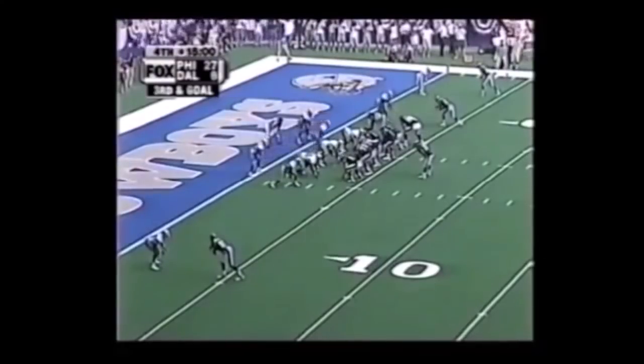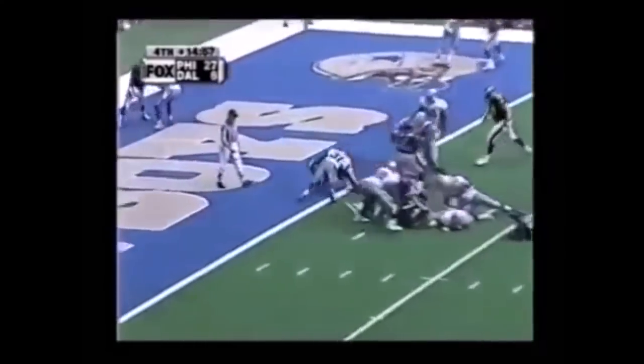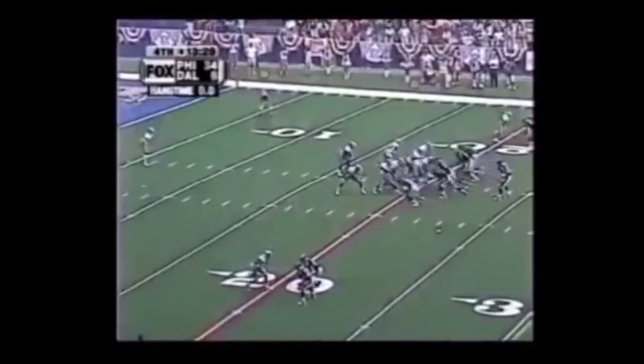Third and goal. McNabb drops, and McNabb takes it in himself. Slam dunks it over the goalpost. See, that's what McNabb could do. You're rushing, and then you see that hole. Now, McNabb makes a little move there, then another move, then he just put his head down and got behind his shoulders and used his power.